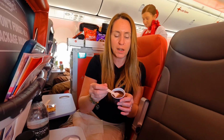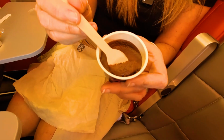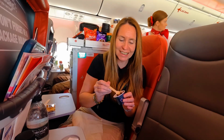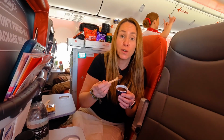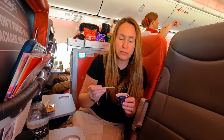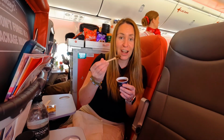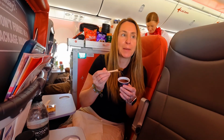We have the little chocolate mousse, I'll try that. Looks quite good. It's gooey. That's very chocolatey. That's really nice. Gorgeous. I do love chocolate, so really creamy, really rich, very chocolatey, light, lovely. There's just a little pot. They're cute. Lovely. Can I have yours as well, Jamie?